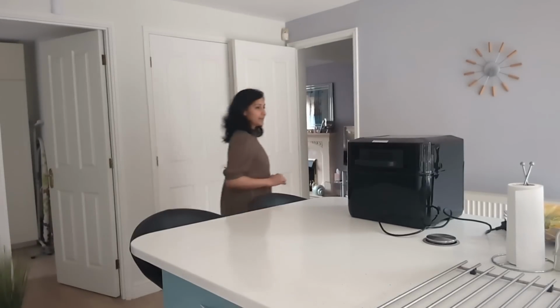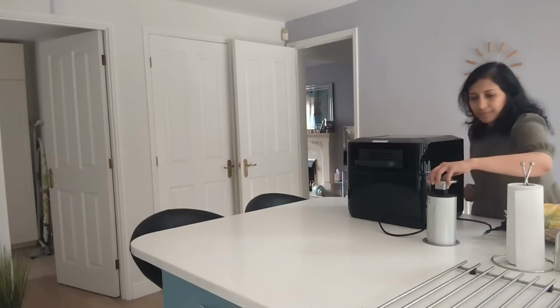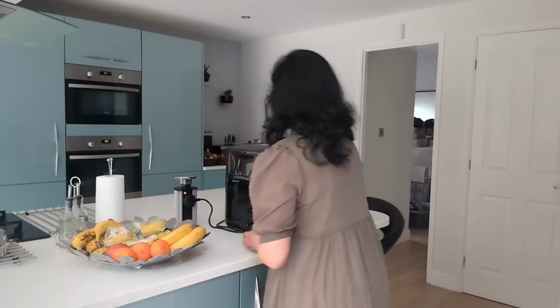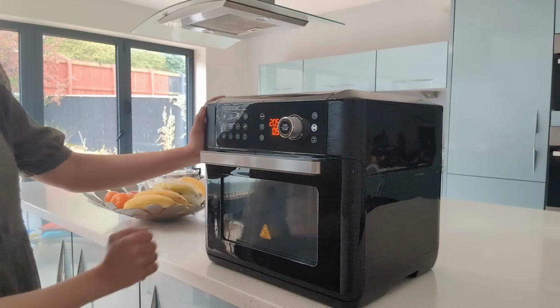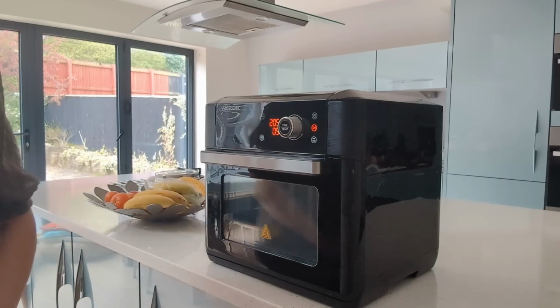And I've started to feel hungry as it's time for breakfast. I set the air fryer on the kitchen island, which has plenty of space on all sides, making it perfect for air circulation. We have a plug point here, making it easy to connect. And it's all ready to begin with just a power on.